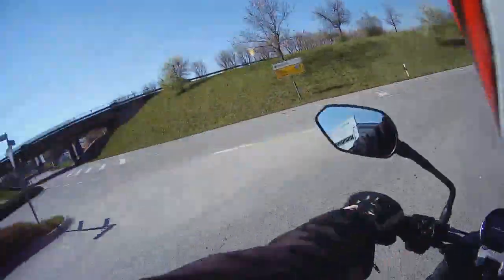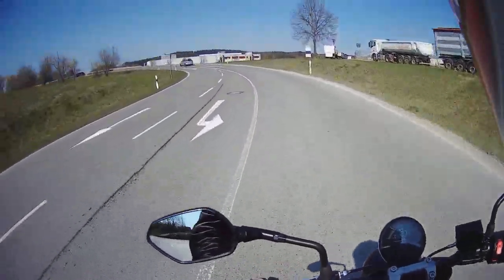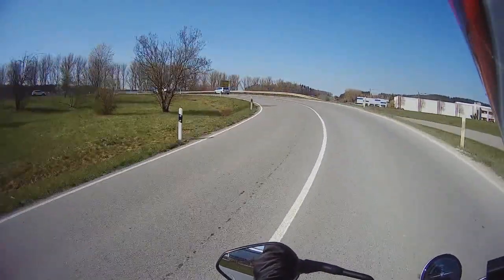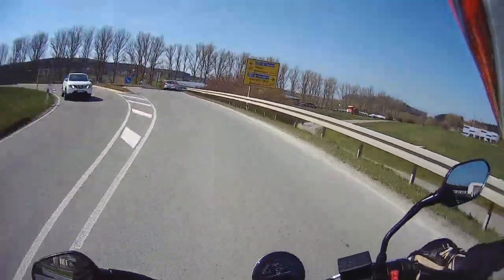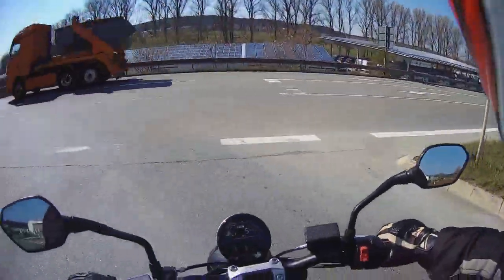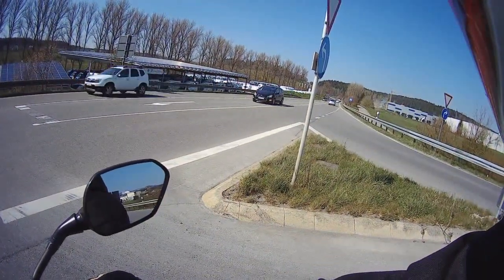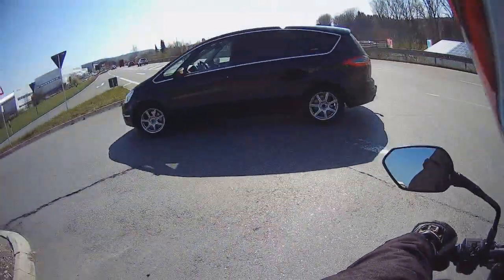Oh, okay. In 200 yards, turn left onto B27. In 8.4 miles, continue on to B27. It's a busy road, this. But Posh Bird's got it right.